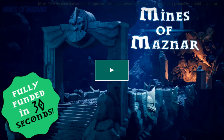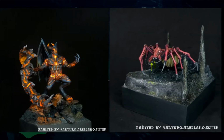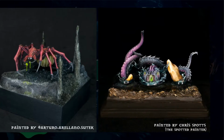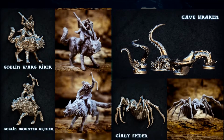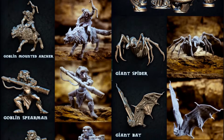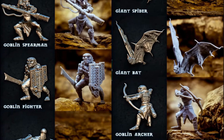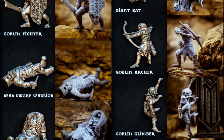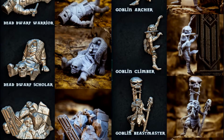Mines of Maznar. Elegant, high-quality, printable minis and terrain, with a 5th edition adventure book by The Printing Goes Ever On. Their first Kickstarter, but they do have a successful Patreon campaign. Hundreds of years ago, the underground halls used to echo with the sounds of hammer against steel, but now they lay silent. No one knows what happened to the dwarves of Maznar, but it might have something to do with all these monsters. There's a cave kraken, giant spider and bat, and goblins.